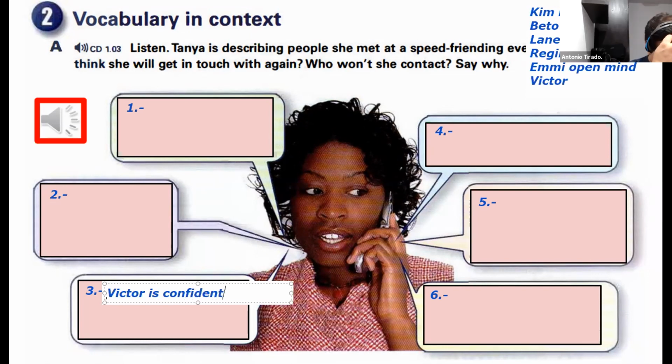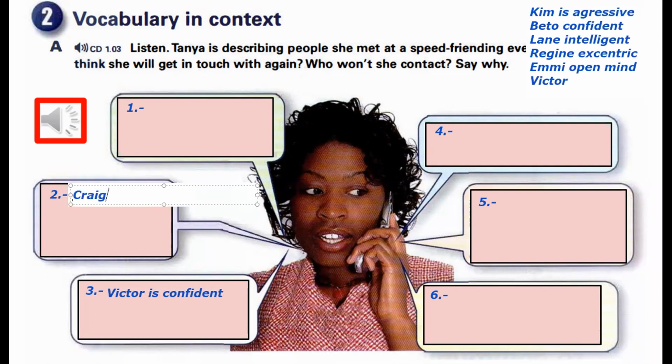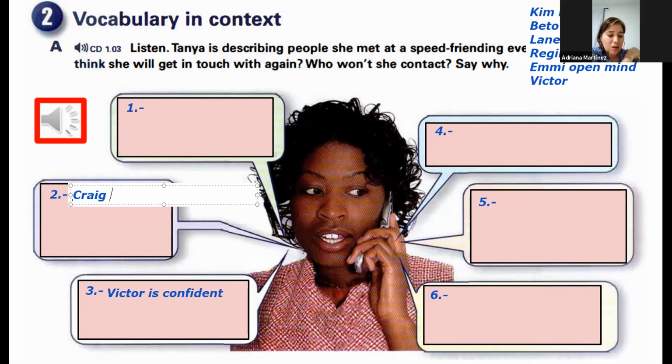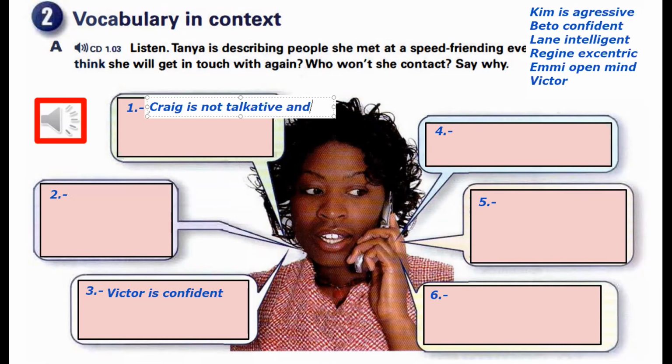Craig was not talkative and narrow-minded. Yes, Craig is narrow-minded. The first one, Craig. Not talkative and narrow-minded. And then the second one is aggressive.